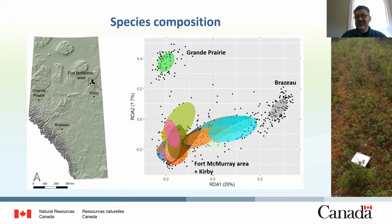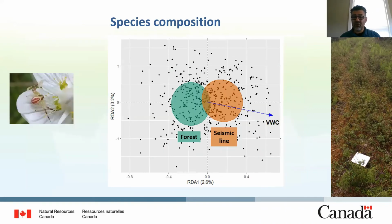So after accounting for this site-to-site variation, we started asking, what happens when you compare the seismic line and the adjacent forest with respect to composition? It's very clear that the composition on seismic lines is very different from that in the adjacent forest. There are a number of species that are shared, but those seismic lines are mostly dominated by open habitat species. This pattern seems to be driven by soil moisture, the green arrow that you see there, volumetric water content. As I mentioned before, these seismic lines are much wetter, and these conditions seem to be driving the composition on these very open areas.